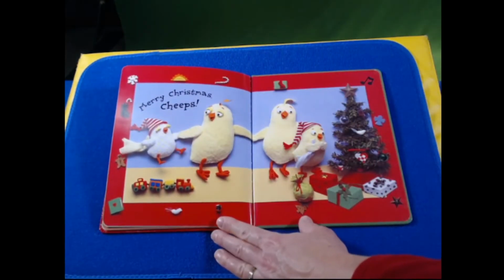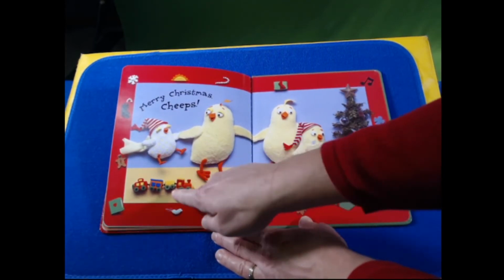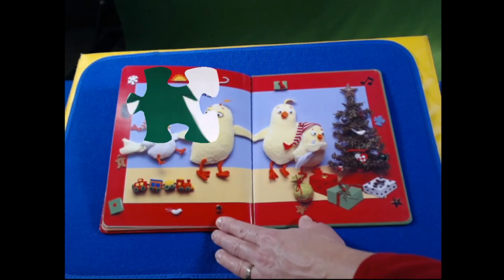Merry Christmas, Cheeps. They have their tree and some presents and a train. Merry Christmas.